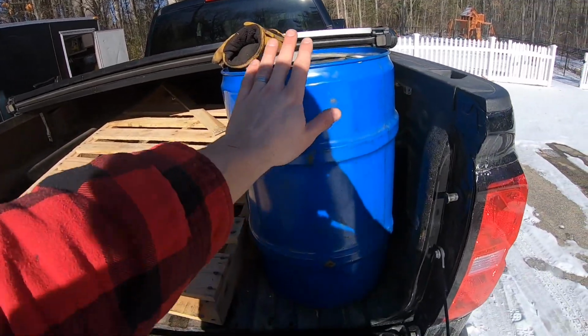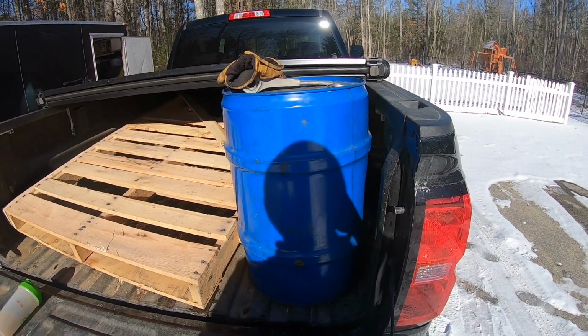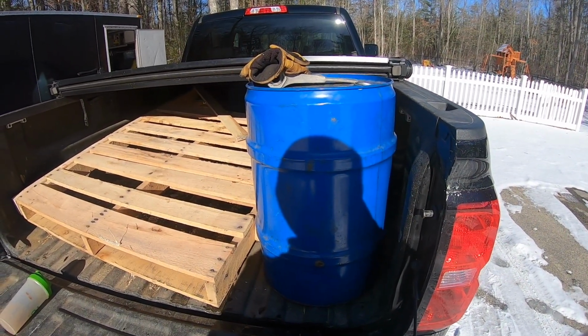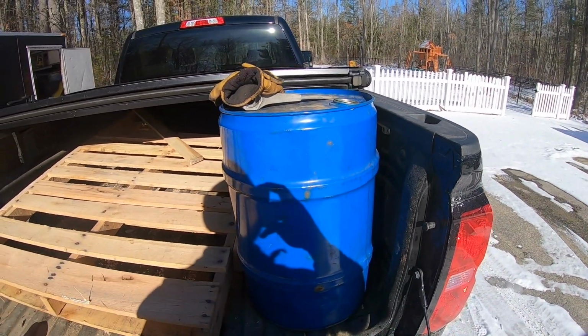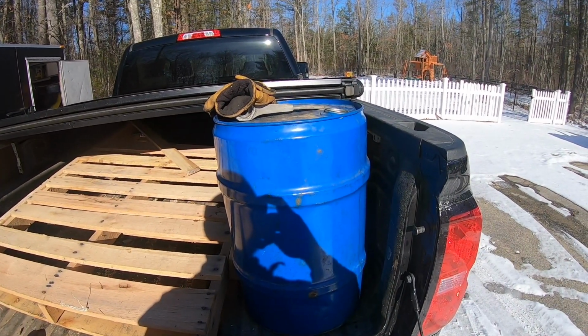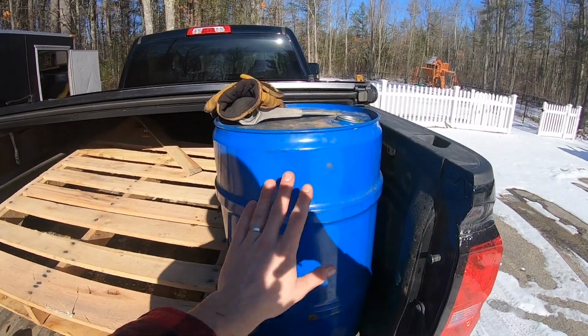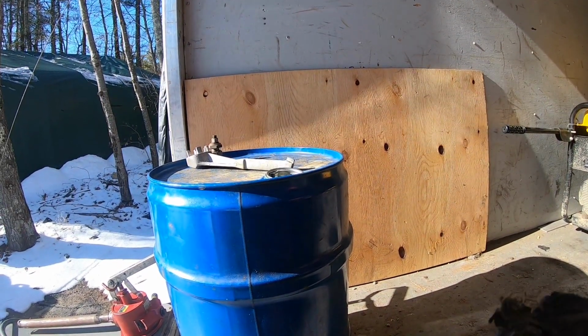The reason why I like this barrel, most of you know I have the 55 gallon barrel on the skid, but that takes a lot of effort to move, and I got to use the tractor and whatnot. This 15 gallon barrel, I can carry that, and that's under 100 pounds, give or take. So I can carry that easily. So that's why I prefer the 15 gallon barrel here. All right, so let me see if I could show you how this works.